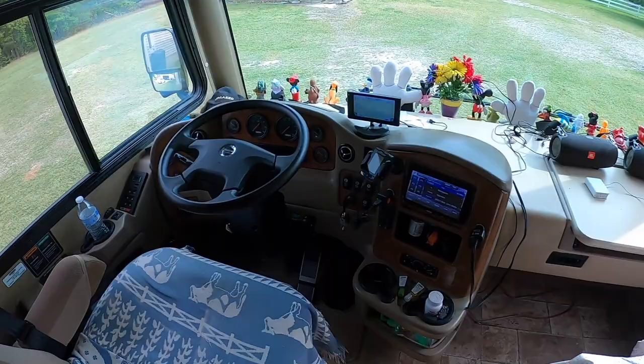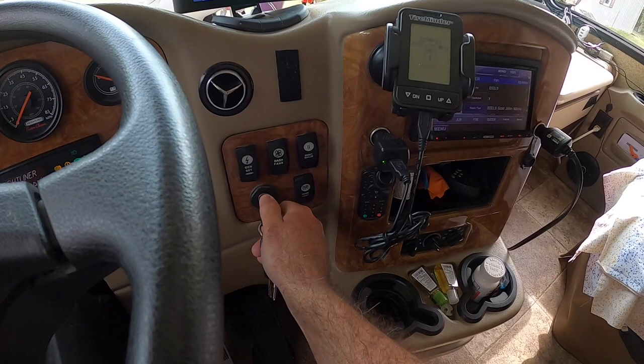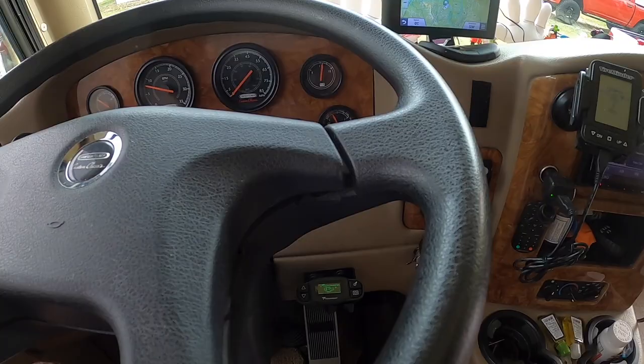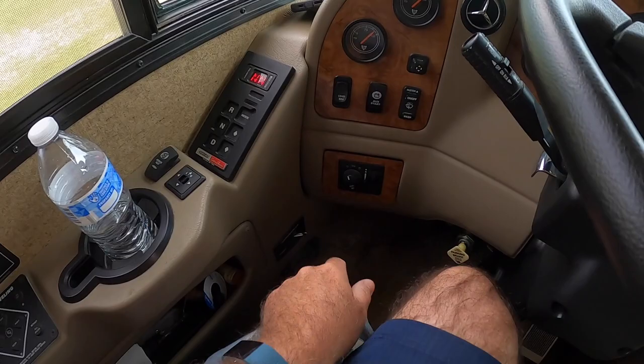So we got to crank it back up again. That's the only way the hydraulic jacks, they're kind of tied to the chassis, that's the only way they're going to work. Gotta have it running. And actually, before we do that, I'm gonna go ahead and dump the air. And right here is your air dump.